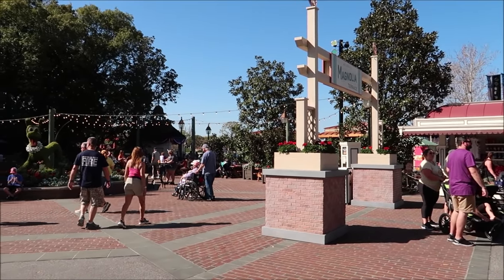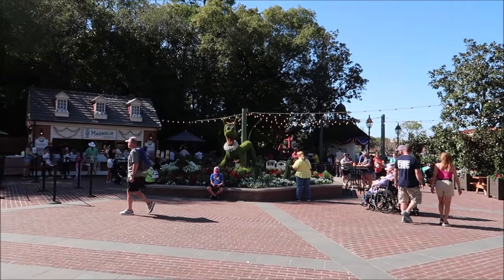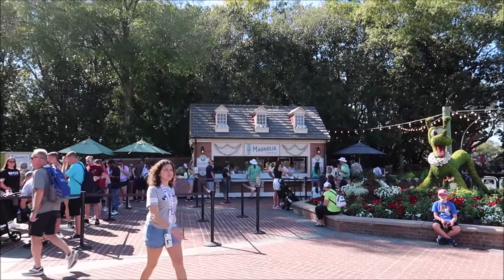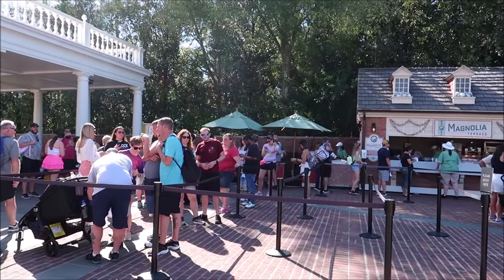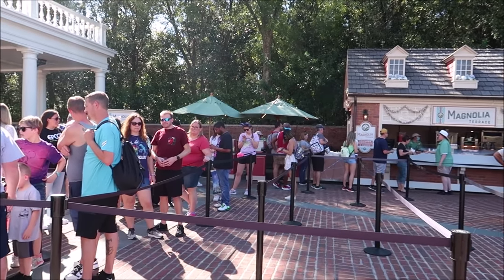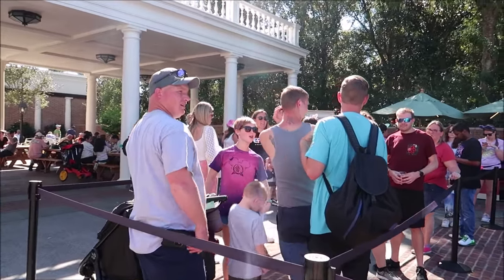Right here is the American booth. And like I said, you got Pluto over there. You also got Chip and Dale, and it's so pretty. And here is the booth itself, and it looks like it's a little bit crowded, but not too bad. The lines are actually better than Festival of the Arts, I can tell you that, right now. So far, we've been able to get in a lot of them without having to wait long at all.